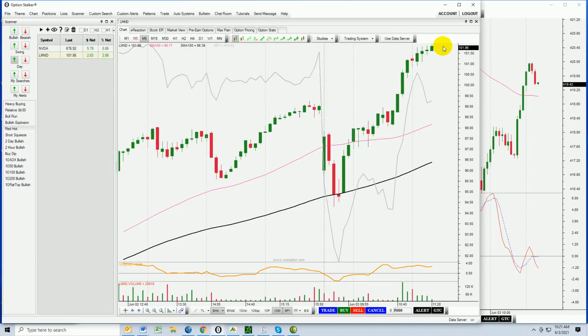I'll bet you could have bought it right here and you could have made money on it 15, 20, 30 minutes from now. Whenever the market finds support and starts to go higher, this stock is going to lift off. Folks, that's how we do it. We have a trading edge. We have a systematic approach. We work it every day.